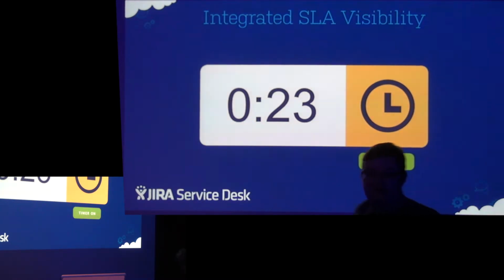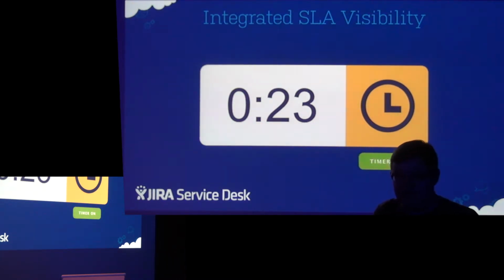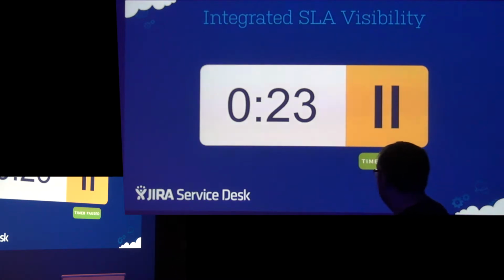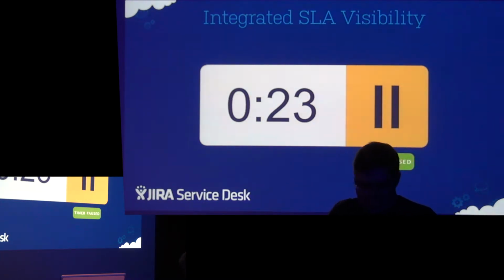In this case, the clock means that the issue is in progress. You're still working on it. The clock is still running. You can pause SLAs, and you can define when this happens. You can set rules for stopping the clock when you're waiting for the customer, for example. And then you'll see the issue has not yet been completed. We haven't, for example, resolved the issue, but the clock is paused for now.